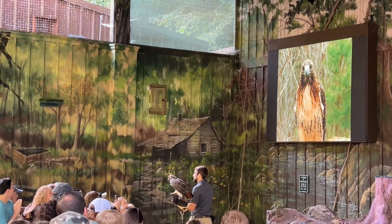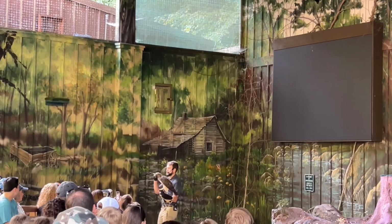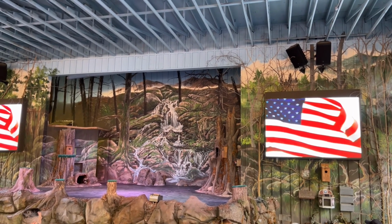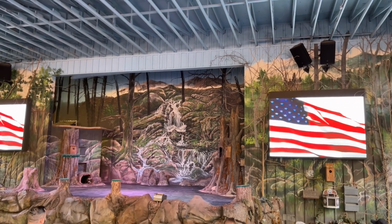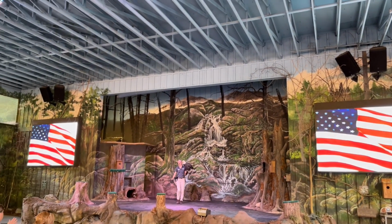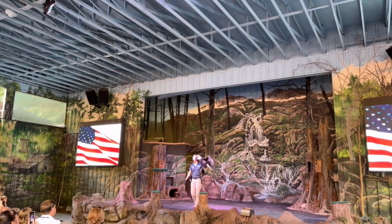All right, now get your cameras out and ready, because Carly is coming out with one of our majestic birds. And like I said, our living symbol of what America stands for: freedom, courage, strength, spirit, and independence. The bald eagle. All right, go ahead and give my hand to very handsome. Oh, we're showing off now.